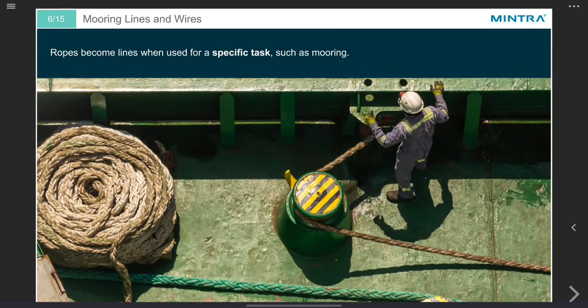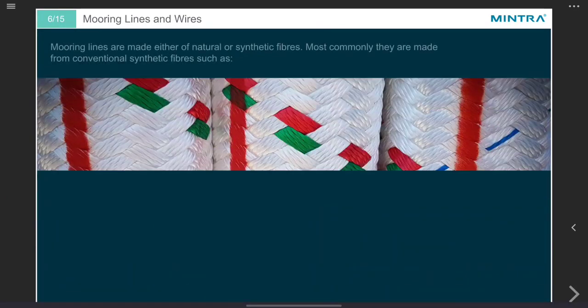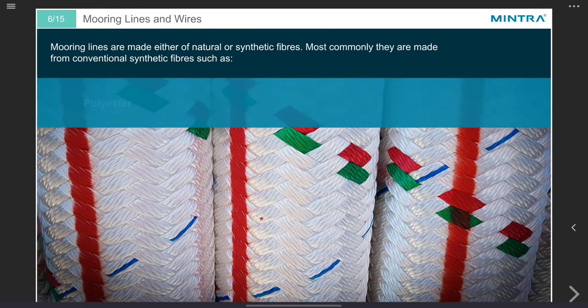Ropes become lines when used for a specific task, such as mooring. Therefore, the material, as well as the equipment in an unused state, are referred to as rope. However, when used during mooring, it is a mooring line. Mooring lines are made either of natural or synthetic fibers. Most commonly, they are made from conventional synthetic fibers, such as polyester, nylon, polypropylene, or more specialized fibers like aramid.